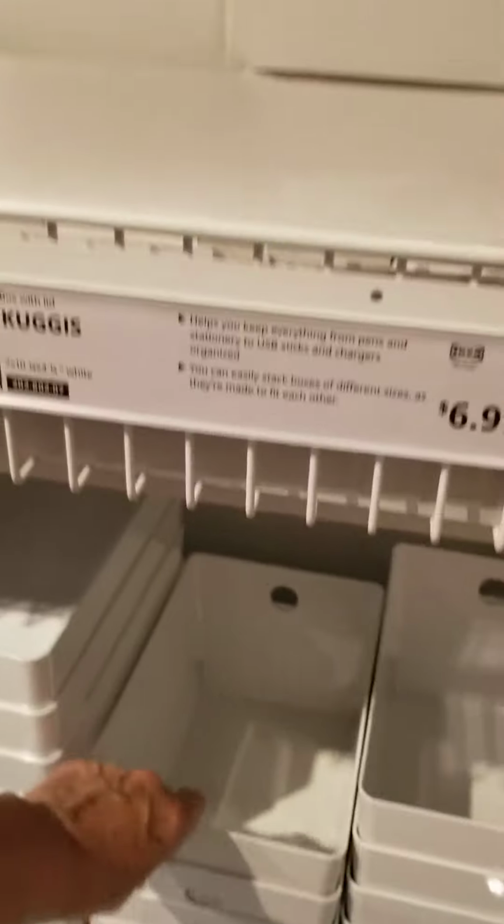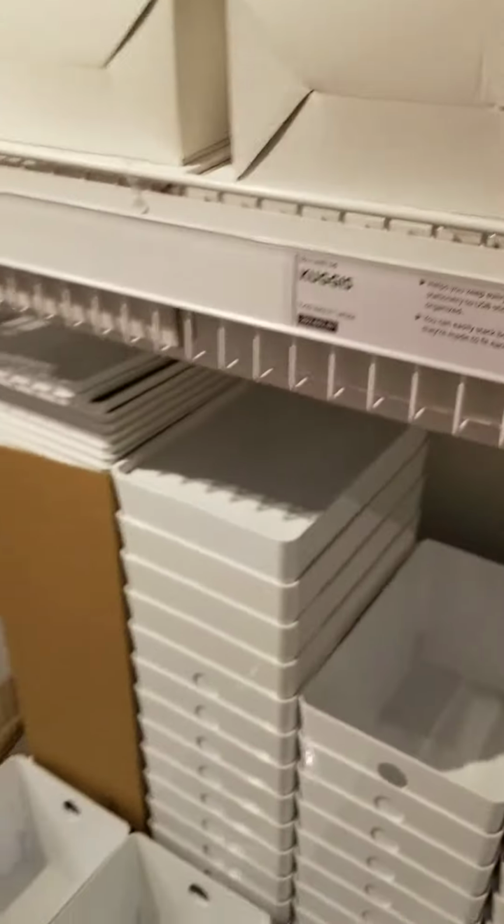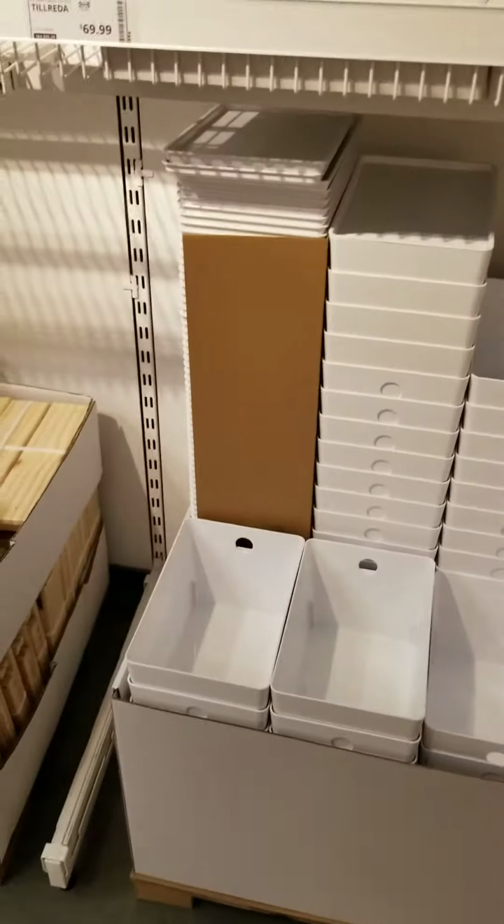Get these. Ooh, these are pretty sturdy. Whoops. Let's see. I don't know how much they are. And they come with a lid. Use these anywhere you want.